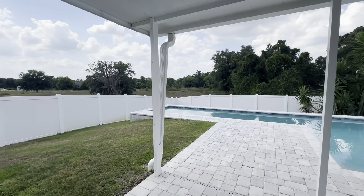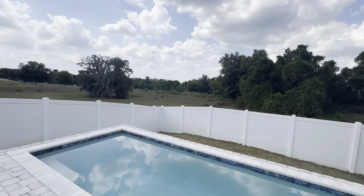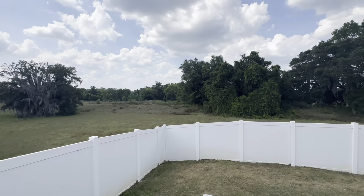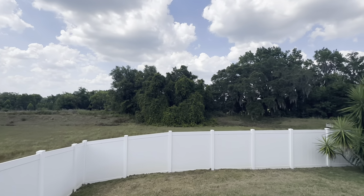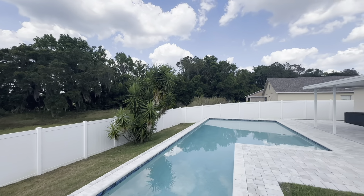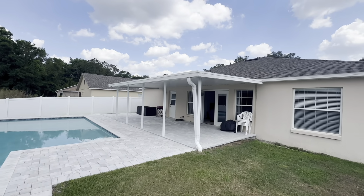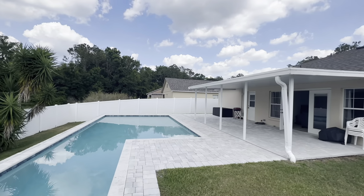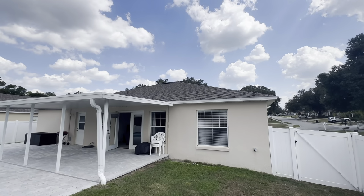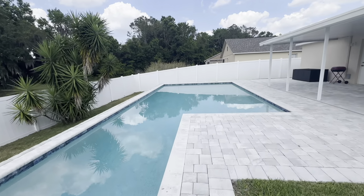What's really nice about this, let me just walk you over here, there's like a retention area in back, so it's very private, very quiet. Lots of deck space for your pool chairs and lounge chairs. Again, completely fenced. The roof is less than a year old. And here's the cool thing about this pool, and then we're gonna go inside and wrap up.